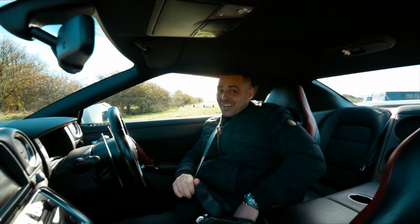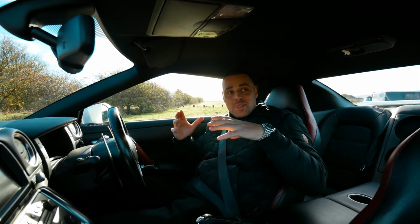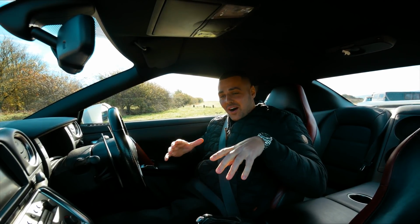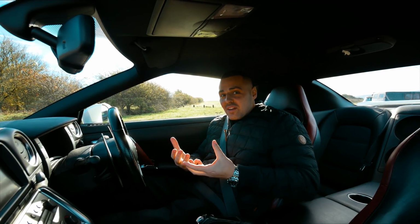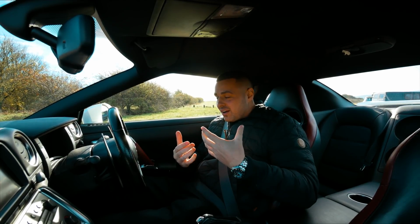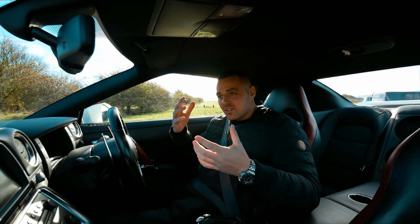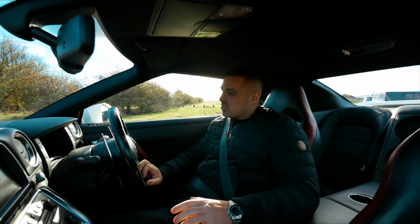Such a beautiful car, isn't it? Such a bloody good looking car. The funny thing about this car is before I bought it I wasn't actually a huge fan of the way they look, but once I started getting into them, I put a post up recently, I just looked at the picture and thought, that's such a cool looking car.